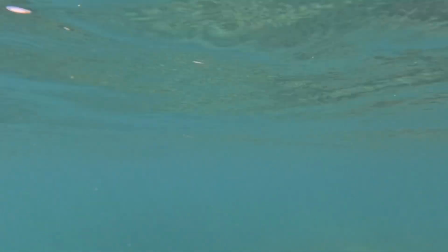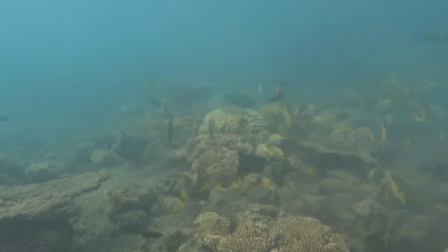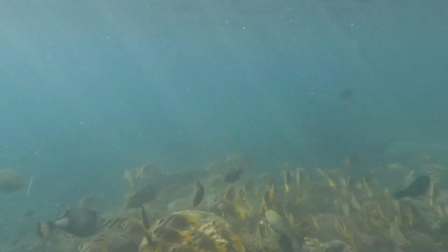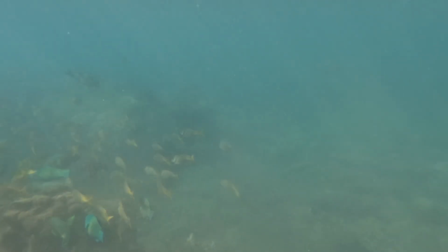And then the barracuda again, a bit of a better shot. Hard to keep up with, they swim so fast, so I wasn't doing a very good job at keeping up. Again, so many fish there. I don't know what those were going for. Must have been something down there they like to eat, but yeah, loads of them.